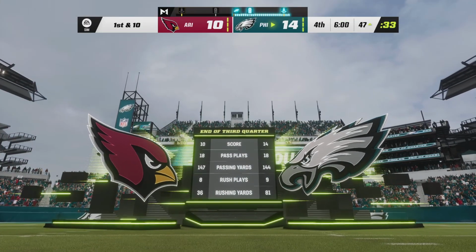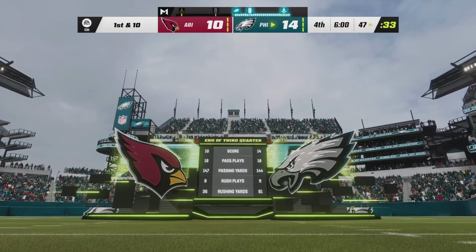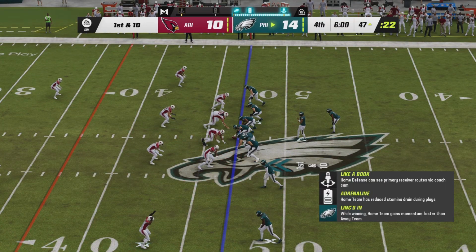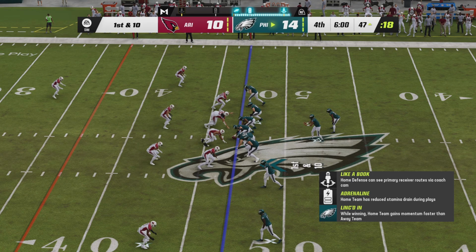And they will not have time to get another play in here as time has run out on this third quarter. You are watching the NFL on EA Sports. So into Cardinal territory now. It's 1st and 10 at the 47.